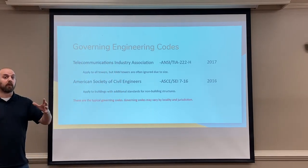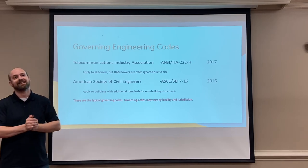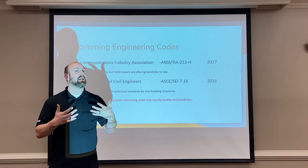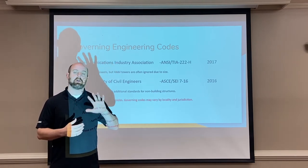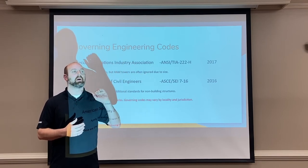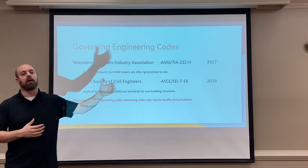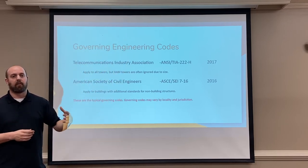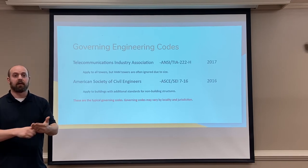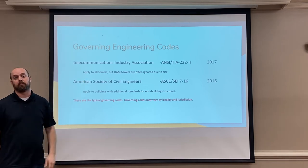Now, as far as what the tower can realistically handle, I do want to caution, don't go overboard. Once you start going beyond what the manufacturer says, if anything does happen to the tower, they're going to look at you and say, hey, you didn't follow our rules. We're not liable. Good luck. You're on your own.